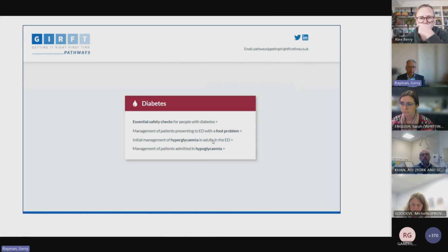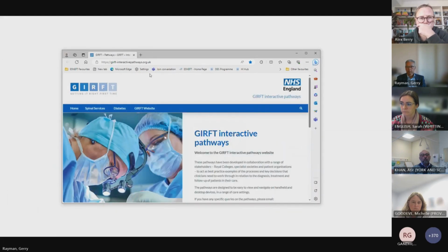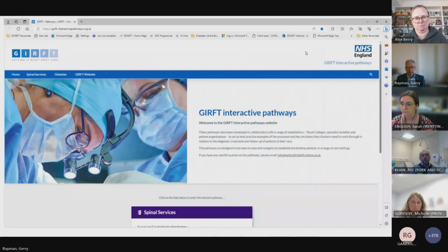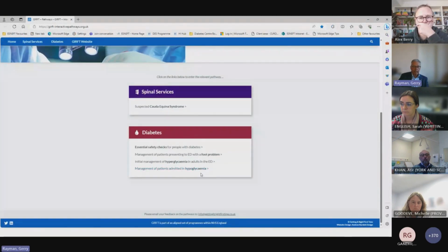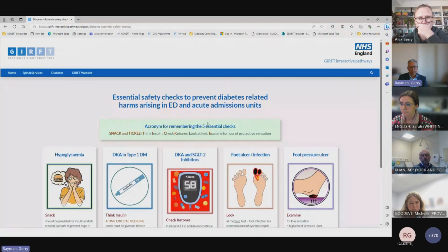So we'll go into the foot pathway, which is here. Hopefully this will work. Okay, so here we have it. Management of patients presenting to ED with a foot problem. For all of the pathways, there's a little introduction here just to remind people that there are other things that can happen to people with diabetes. So click here to be reminded of the essential checks for everyone admitted to the emergency department.